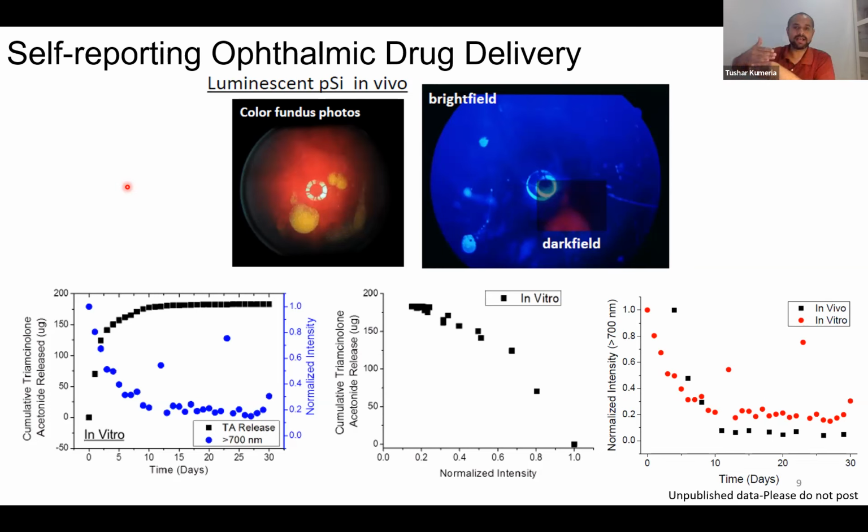The particles remain there for 18 weeks. They were in the eye. We've seen it, but we couldn't pick it up with the photoluminescence camera, and that's why you see the decay.